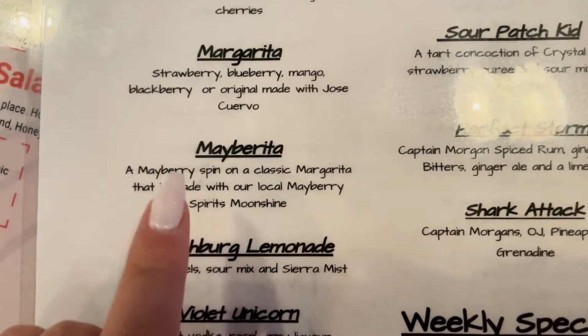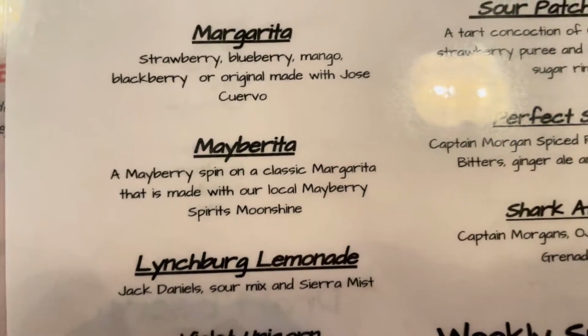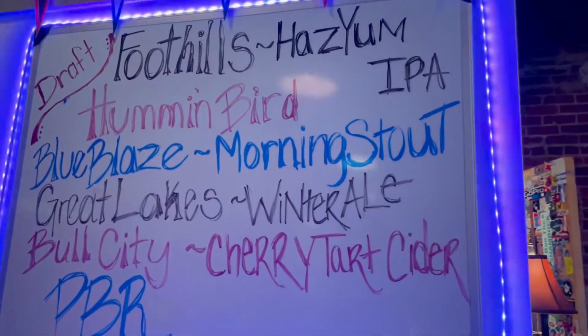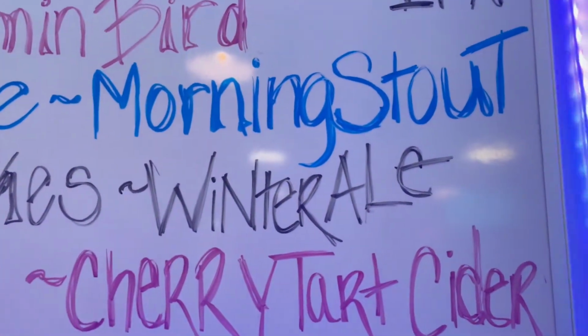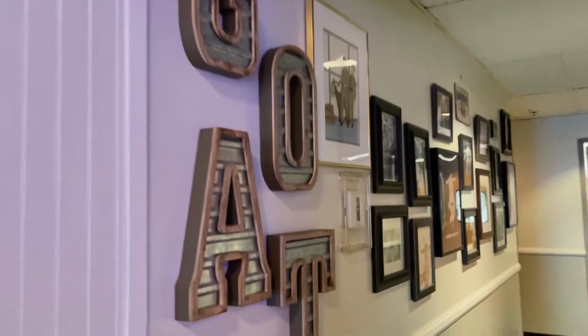So I'm going to get this Mayberry Rita. It's a spin on a classic margarita. And Seth is getting this winter ale, which is actually not on the traditional menu, but they have it in stock this season.